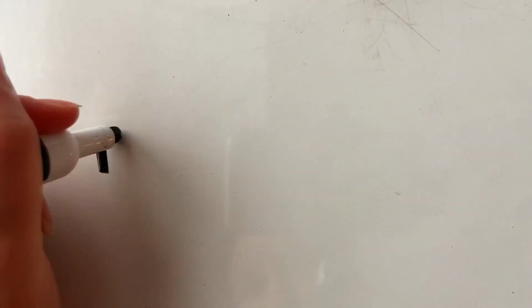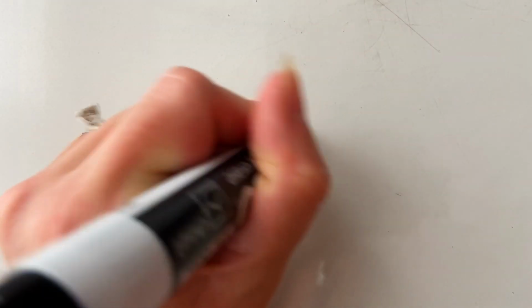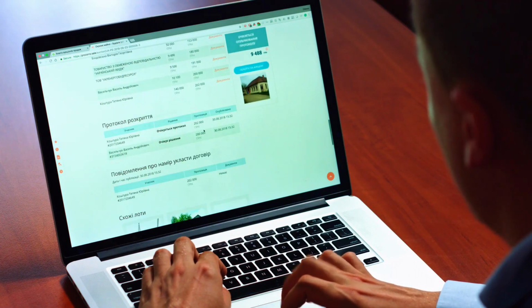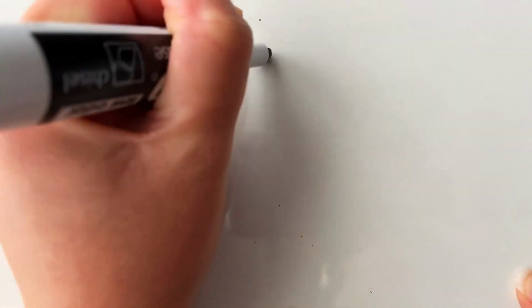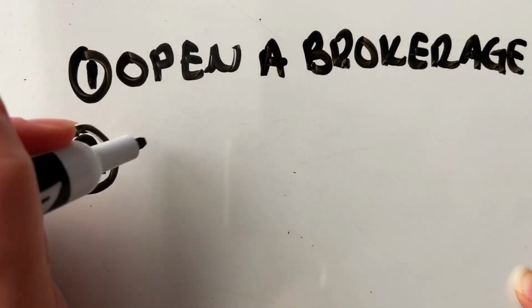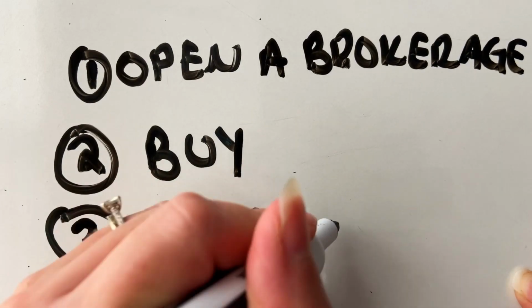Okay, so there's our step-by-step guide for beginners looking to invest $500 into the stock market. Now it's time to take action. First, research brokerage firms and pick the right one for you. Then, open an account and contribute $500. Pick the right ETF, stock, or mutual fund that you think will be the best for you, and then buy that ETF, mutual fund, or stock, and you're done. It can be difficult to start, but your future self will thank you for doing it.